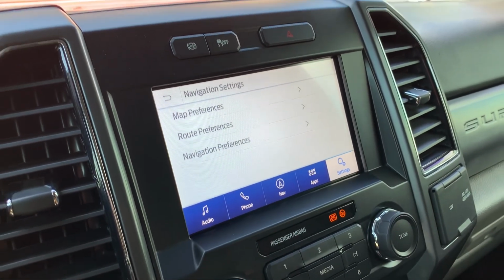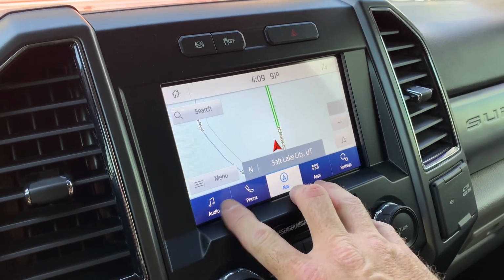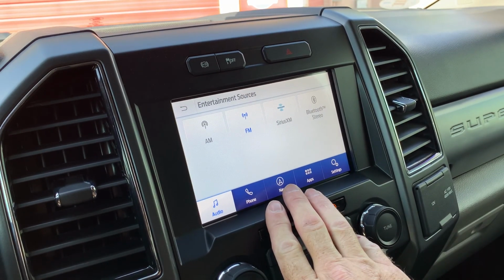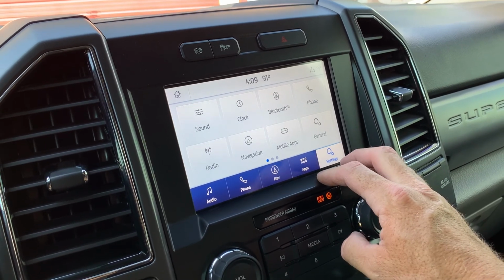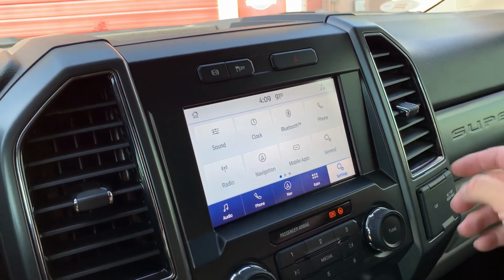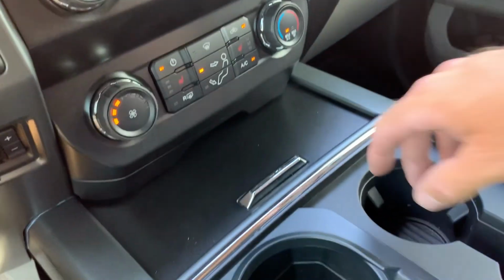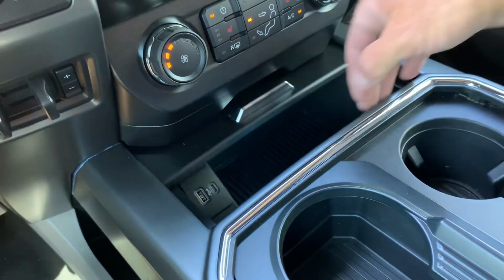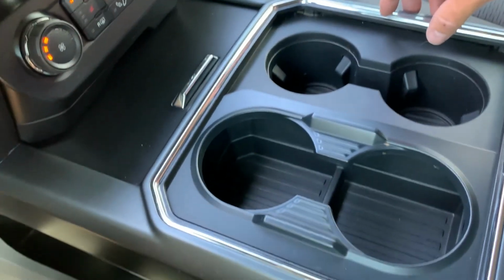Got your navigation. Then you have AM, FM, Sirius XM, and Bluetooth. Then here are your other apps, and then your other settings, your 2 glove compartments. There's your phone charging station with 2 different types of outlets. Then you got your cup holders.